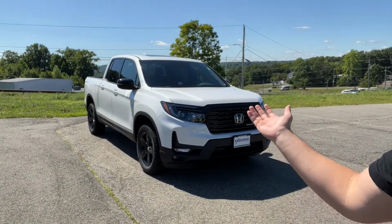In today's video I'm going to be reviewing the 2023 Honda Ridgeline Black Edition. The Black Edition is the highest trim and there are 4 trims you could choose from, but let me go ahead and show you all the features this Black Edition has.